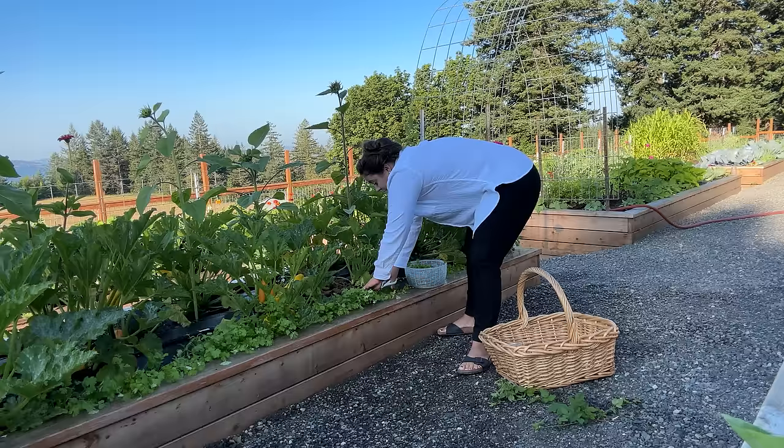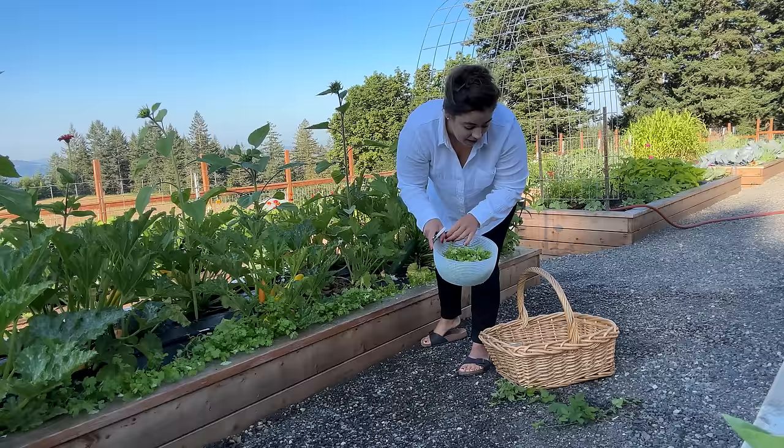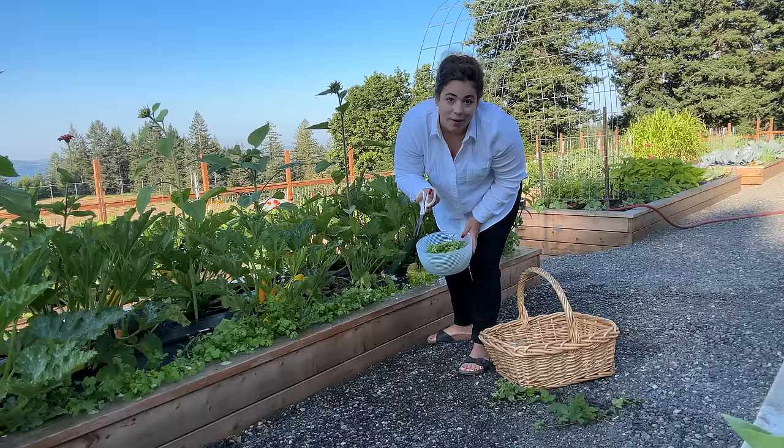And I see tacos in our future tonight with all the cilantro, tomatoes, and onions. And because I'm sure, well, I don't know if there's onions yet, but tomatoes and peppers and cilantro. I bet there's an onion we could harvest.